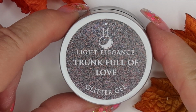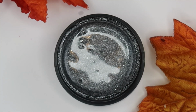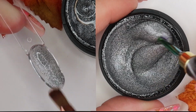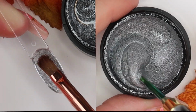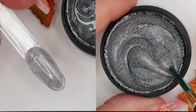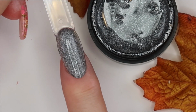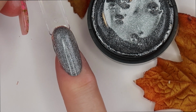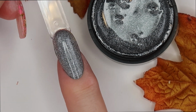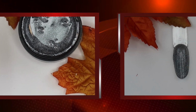So let's move on to Trunk Full of Love. And Trunk Full of Love is gray. Is this gray glitter, and it almost looks like a matte gray glitter with very fine flecks of silver glitter, like so fine you can hardly tell. And it almost has a blue undertone to it as well. Okay, so next to my skin tone, I'm seeing that this glitter gel is more of a pewter color. And I have to be honest, it's not doing much for me. Maybe I can incorporate this glitter gel into a Halloween design.